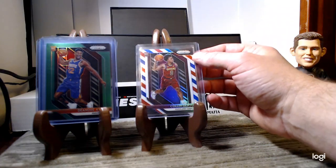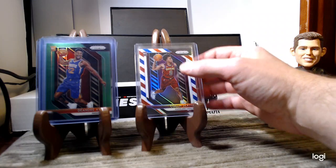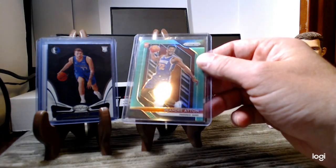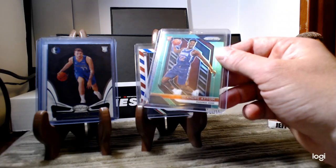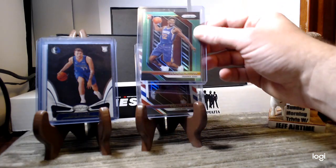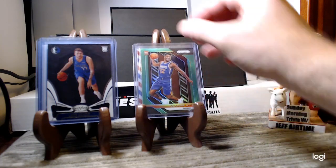Colin Sexton, red, white, and blue. A good young player with Cleveland. I love this DeAndre Ayton. He's got great size. Young player for the Phoenix Suns. This is a green parallel out of last year's Prism. I can really see big things out of him.